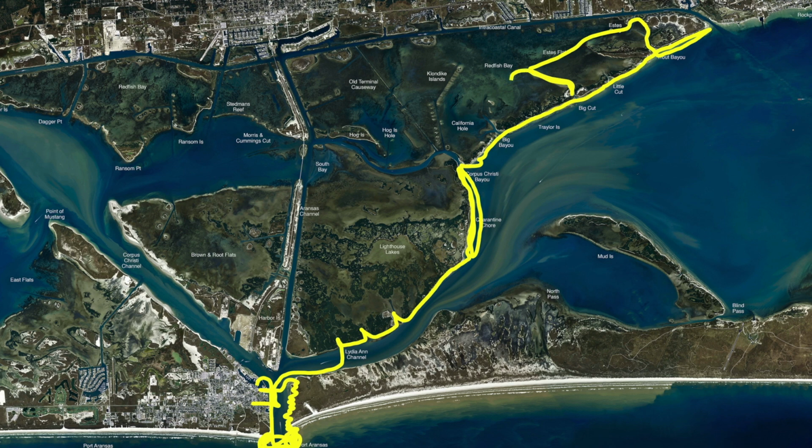If it's real cold out, them fish will drop off into California Hole. Right now there's been trout hanging on through here. There's been redfish in this deeper hole. If you'll find the bait, you're going to find the fish.